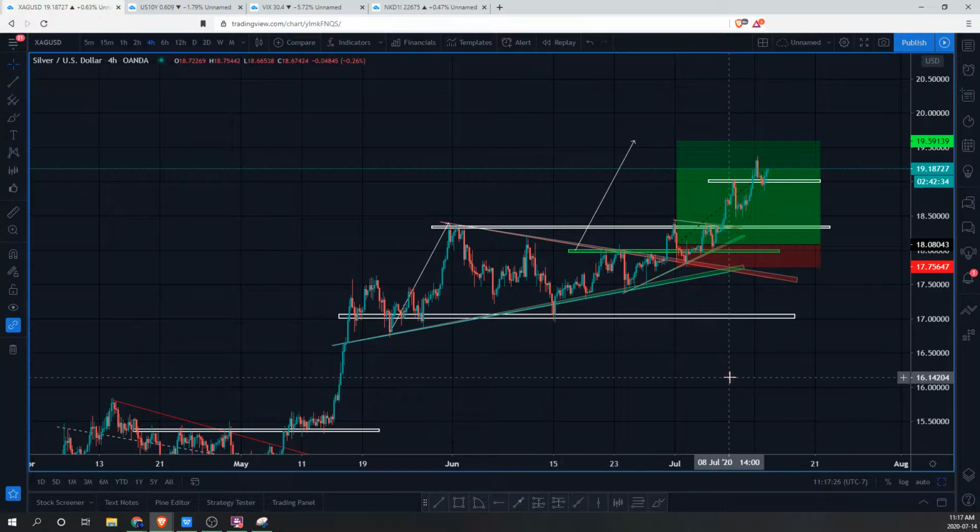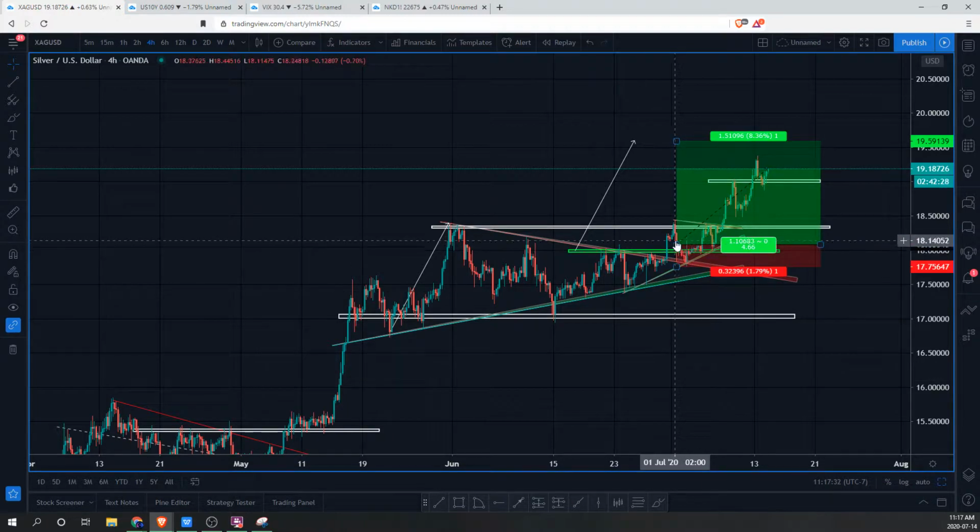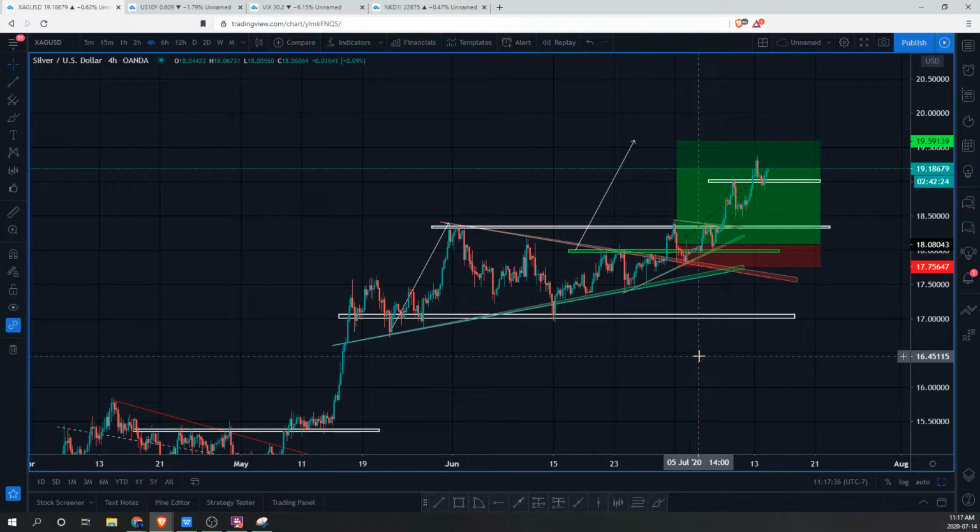So a lot of patience on this, a lot of waiting around for the first little bit because there was quite a bit of a drawdown. It went in our red, so we were eating a little bit of red for a little bit there, but patience is for sure the name of the game, and also having confidence in your structure and your setup.